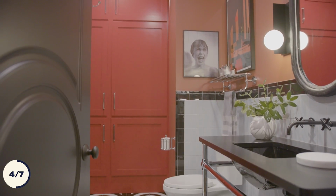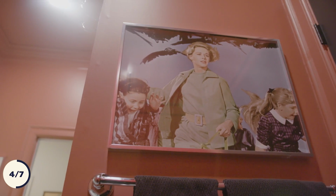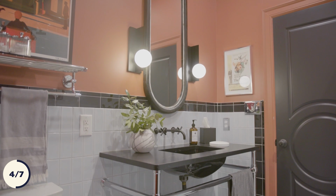We decided to go with like an Alfred Hitchcock theme in the bathroom, starting with the Psycho picture. When I saw that floor tile, it's so impactful and graphic, and in a small space like that with no windows, I really wanted something to just pop. And I just like it because it makes people giggle. Subtly terrifying.